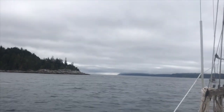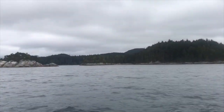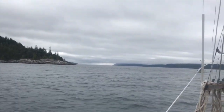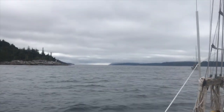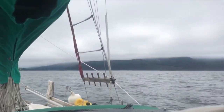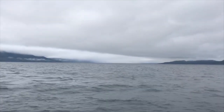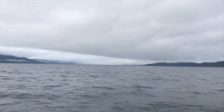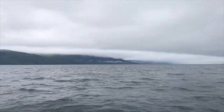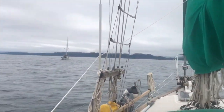Morning again. Here we are rounding the Broken Islands, which are these right here, rounding the point, entering Johnstone Straits in a very calm condition. Wonderful. A nice breeze. We might be able to sail down the straits. It's looking north there, or west actually. Looks like some rain that way. Other than that, beautiful day, beautiful morning.